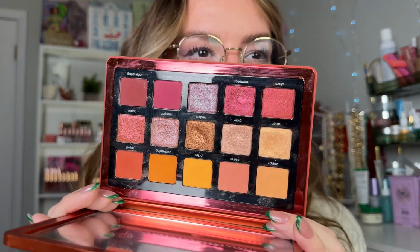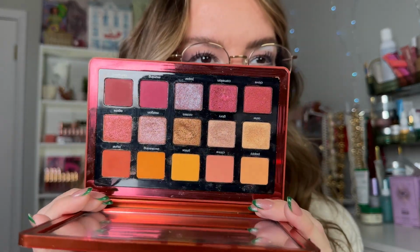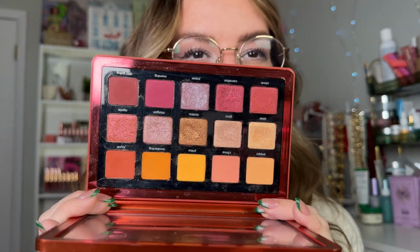And this one is also rearranged. How pleasing is this rearranged color story though? I love it. Even though this is a warm eyeshadow palette, to me this is not a neutral warm eyeshadow palette. This is a colorful warm eyeshadow palette. I'm a sucker for pinks and burgundies, so I love this color story.